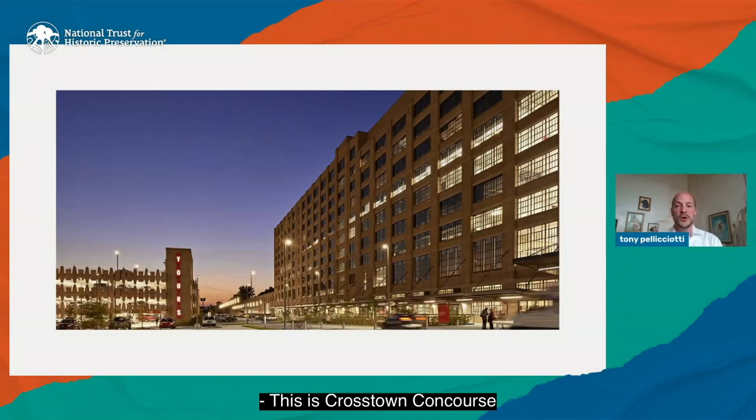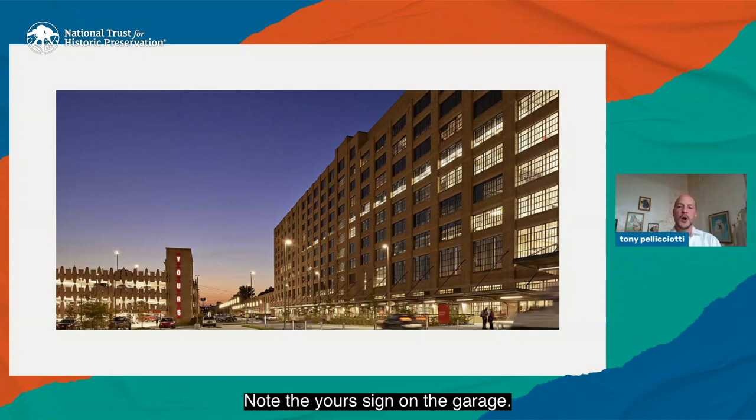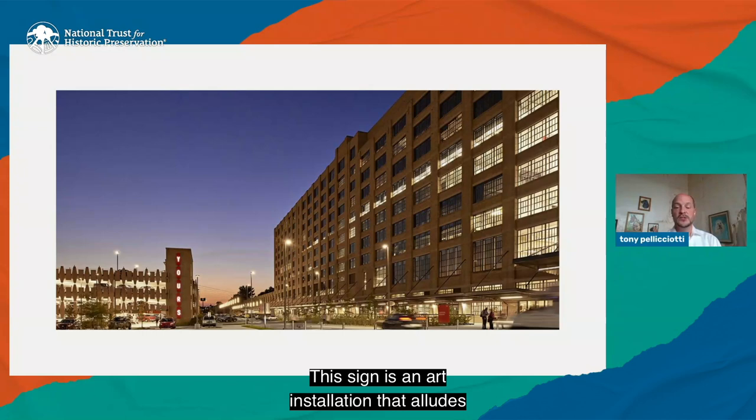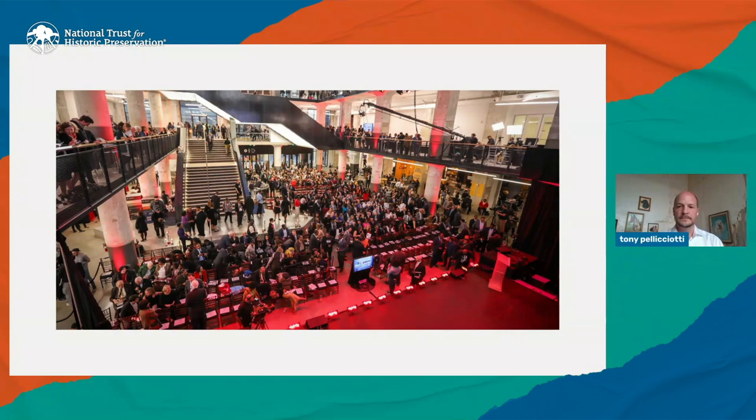This is Crosstown Concourse after 8 years of visioning, design, and construction. Note the yours sign on the garage. You might have picked up on the community focus in the video. This sign is an art installation that alludes to the iconic Sears signage that used to be on the garage and proudly proclaims the mission of community.